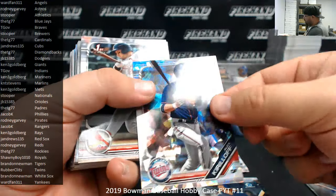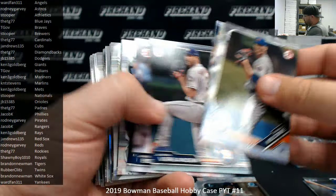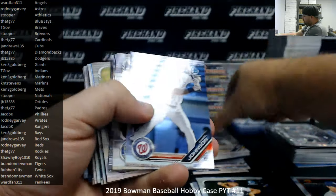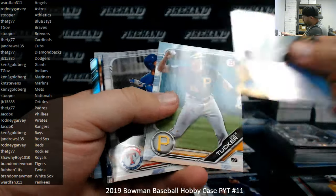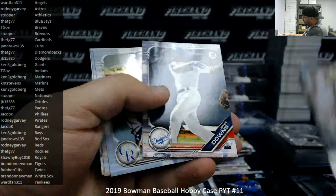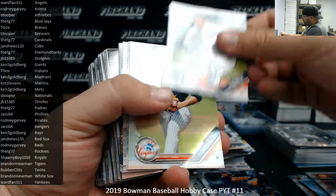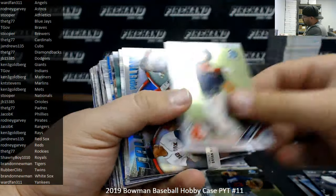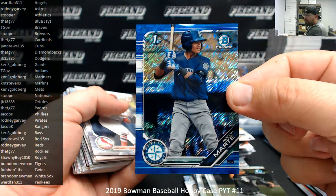Alex Kirilloff, atomic refractor for the Twins. Going to Robert Klitz. $4.99 Kyle Tucker for the Astros. Nuevo Marte, blue shimmer to 150 for the Mariners. Mariners going to can 3G.